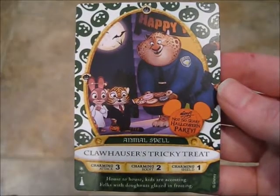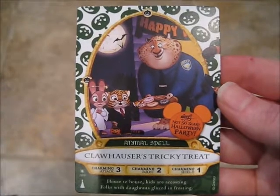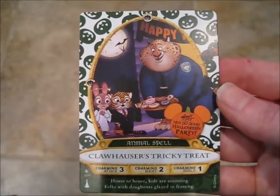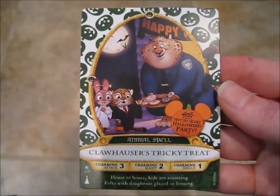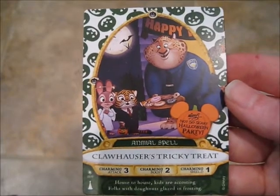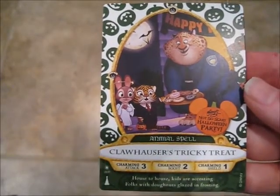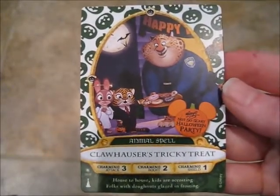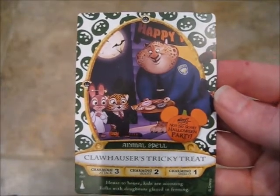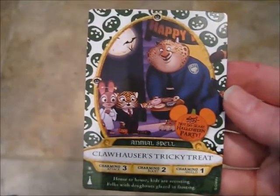So earlier I mentioned the Sorcerers of the Magic Kingdom card, and this is the exclusive Mickey's Not So Scary Halloween card with Clawhauser, my favorite character from Zootopia, who I still wish had more to do in the movie. I did not get a chance to use these because every time I wanted to, it rained, so I didn't really get to play the game. Really hoping if I ever go back to Disney World, I might get a chance then. But when you do get these cards, you can also sign up for the game.